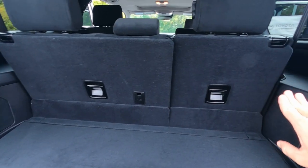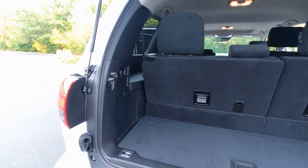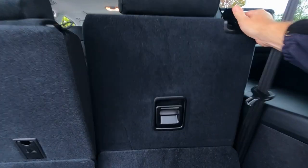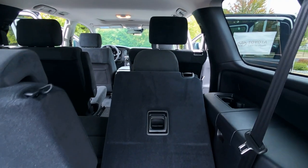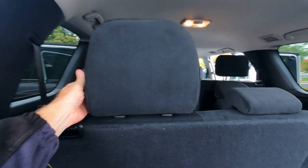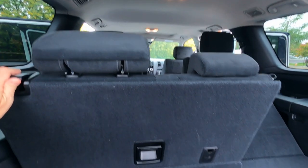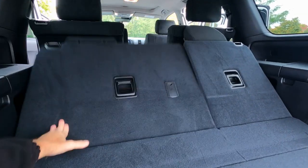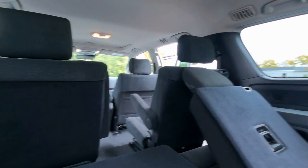Seats are 60-40 fold down. I mentioned that before. The TRD Sport does not come standard with the power rear seats. So these are manual seats. So if we push on this handle right here, we can go ahead and bring that forward. But notice the headrests don't fold down by themselves. So before you do that, you want to fold those headrests. They are height adjustable, but these are not the full power seats, so they don't fold down. And then we can go ahead and drop it down. So it's critical when you go to fold it down that you drop the headrest first.